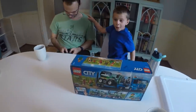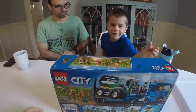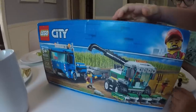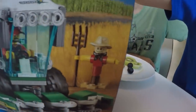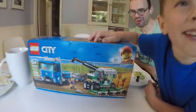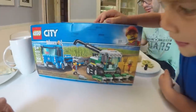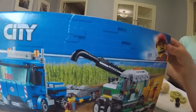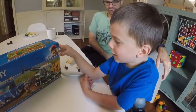Ta-da! Yeah! What are we putting together today? This Lego. Show me. It has a scarecrow in it. Oh my goodness. Wow. Awesome. A scarecrow. A scare chicken. Look at this guy. He's going over here. He's probably like the foreman, and he is telling him, hey, we gotta load up all this corn with this little tube right here onto the truck.